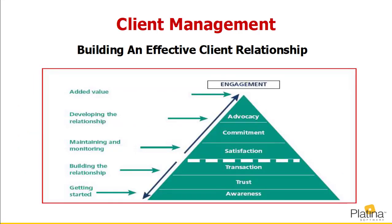Let's talk about how you can build an effective client relationship. Today's top recruiters never begin a candidate search before trying to gain as much useful information as possible on the job, the manager, and the entire organization. Getting started, one should master the basics.